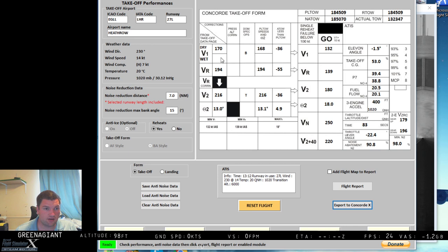But doing all of this, we get our V speeds. So we've got our V1, VR, V2. We also get our theta 2 angle, so that's our initial climb angle of 13 degrees. We get our engine failure speeds as well: what we do if we have an engine failure, and what our safety speeds are with respect to that. This is going to be very important. We'll be keying all of these numbers in when we do the flight. Very, very important.